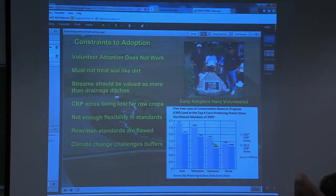I'm a believer, and I think there are a lot of people that now agree that volunteer adoption just does not work. With riparian forest buffers and buffer systems in general, if we're going to see measurable impacts on stream channels, we need to have a significant portion of that stream channel buffered. And that requires that basically everybody up and down that channel does something to buffer their particular portion of the channel. Buffers are great at protecting and reducing the flow of material from an individual field, but to see downstream impacts, you need to have a significant length buffered.